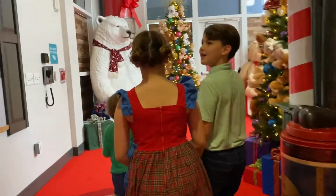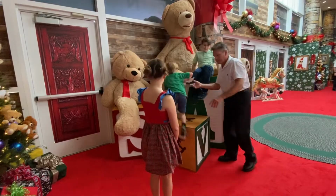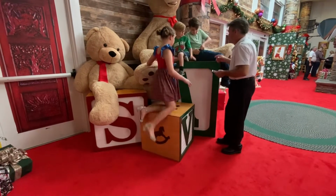As you enter this first part of the room, there are several areas where you will be able to pose your children for photographs. The people will actually help your children get in place so that you can take their picture.